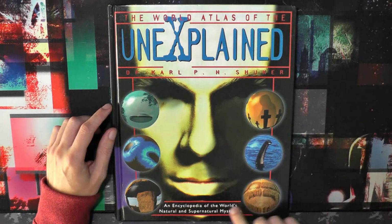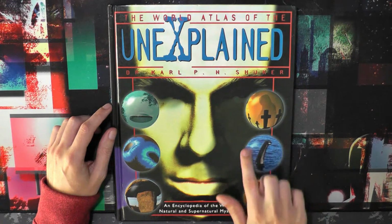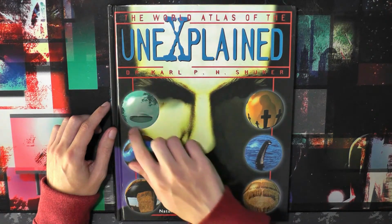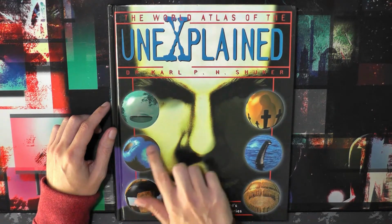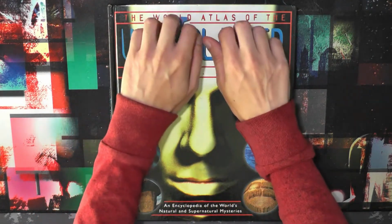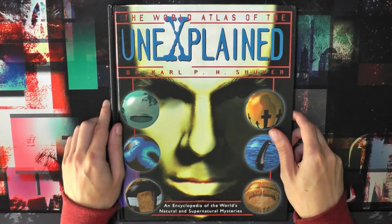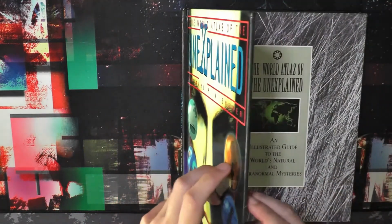So I believe here on the front cover we have the Loch Ness Monster here. We have crop circles. We have some sort of UFO here as well. And I'm not exactly sure what these other three pictures contain, but hopefully we will find out together inside this book. So I'll just slide the book over and we can begin.